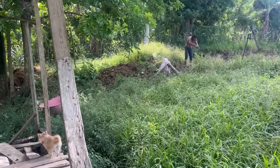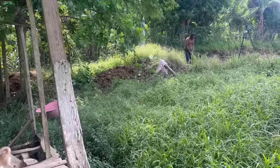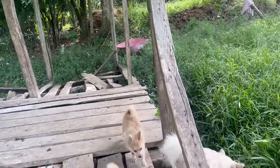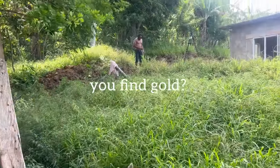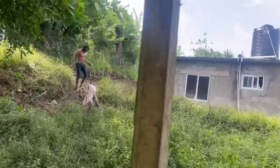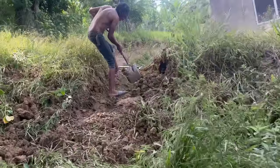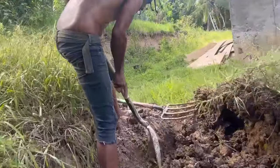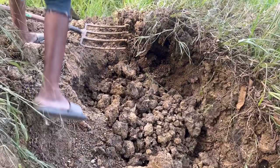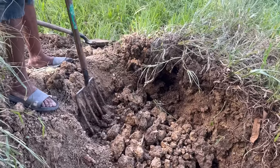For that, the excavator? Yeah. Come, Jewel. Come. Jewel, what are you eating here? What? You find gold? Where's the machine? Use the shovel and dig him out. Is it big? A little baby one. Not even a little baby. Yeah, another dog. I was wondering if it's gold, the way you scream out.